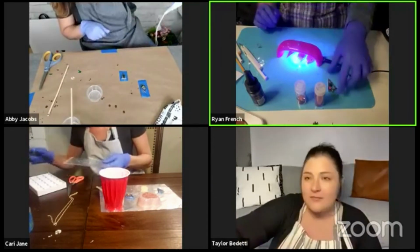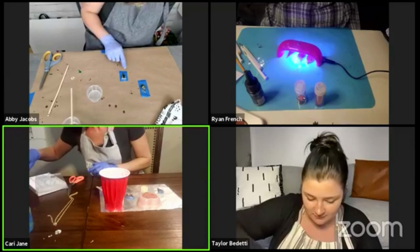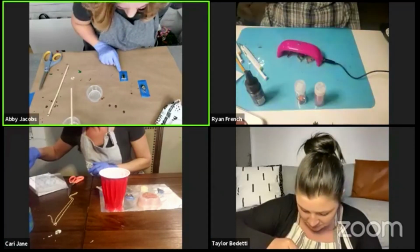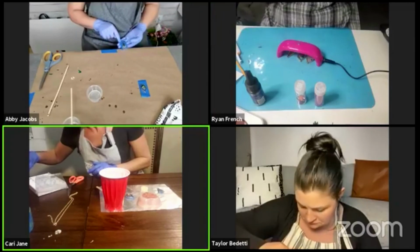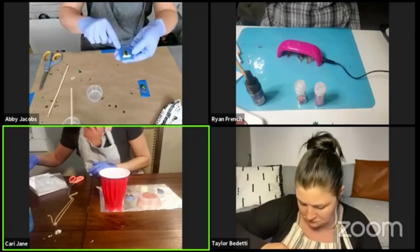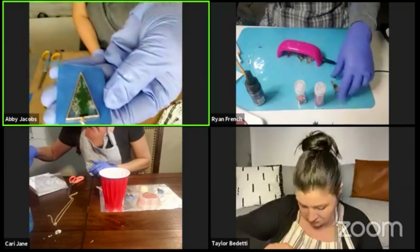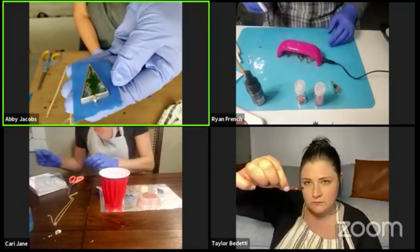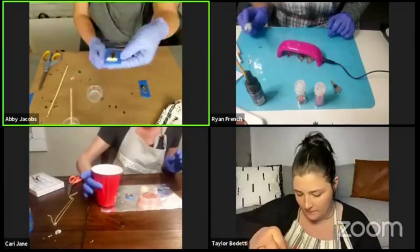Oh my gosh, I cannot get this little star. All right, so now let me hold this up. I don't even think I have any bubbles in that whatsoever. So it's upside down, but there's that guy. Oh, that turned out great. Yeah, I'm really happy with that one.